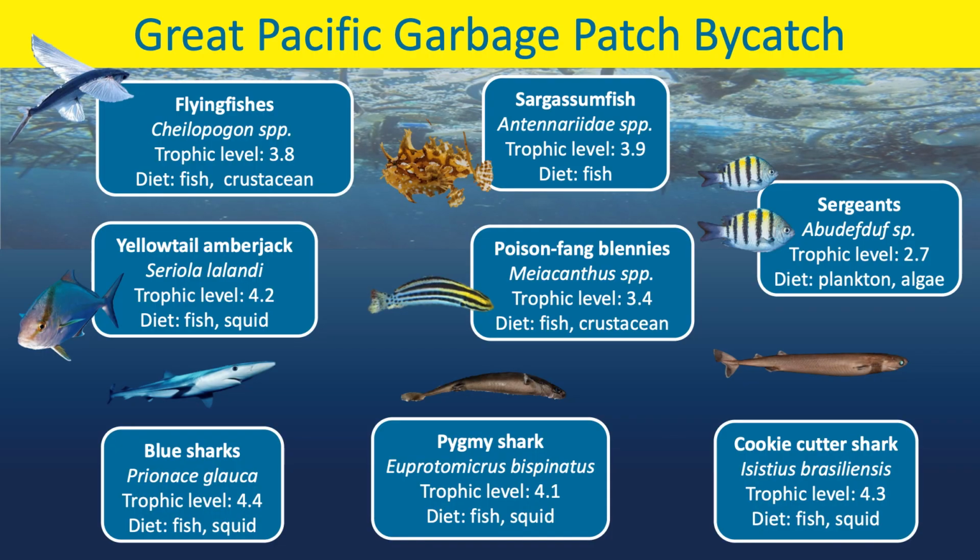Now, let's meet the fishes. The assemblage includes flying fishes, yellowtail amberjacks, blue sharks, pygmy sharks, and cookie cutter sharks, all expected in the deep ocean or pelagic zone. We also have sargassum fish, which are anglerfish adapted to live at the surface by clinging and camouflaging to floating sargassum mats, but are now similarly attaching to marine debris. Both fang blennies and sargents are reef-associated species now finding similar nooks within debris items. The debris has become their reef.